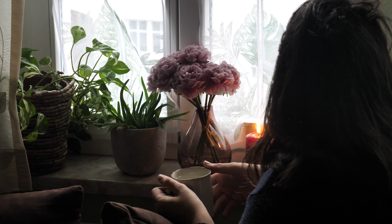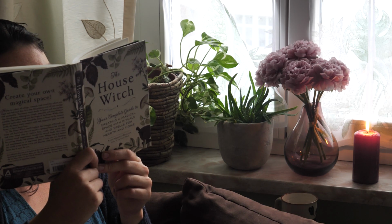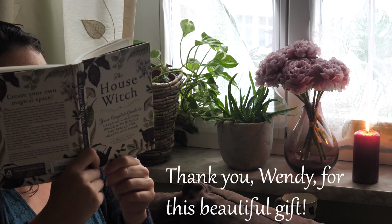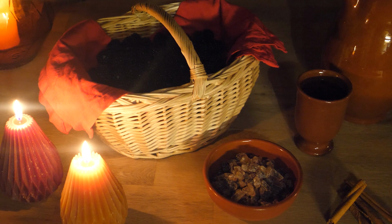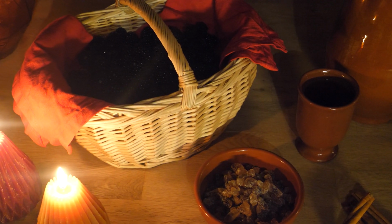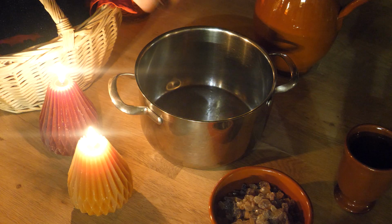My berry bounty from this morning is just the perfect little side project to be simmering away on the stove while we enjoy a hot cup of sunflower tea and a good book. Blackberries are not only delicious but also incredibly healthy. Rich in antioxidants, they are also a great remedy for colds.